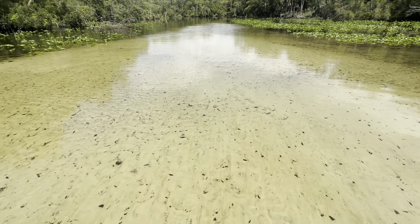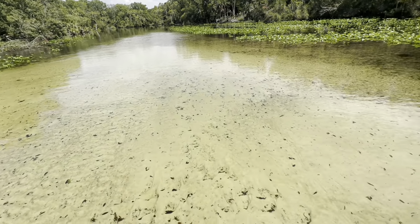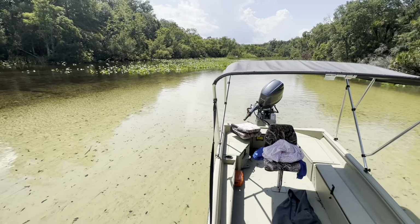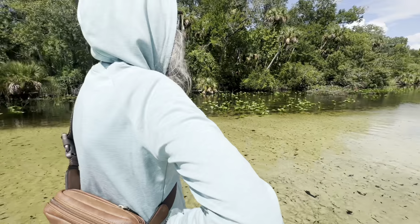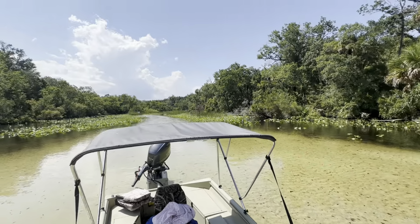So this is the last sandbar before we get to the deeper part of the creek where it's just not really sandy at all. But this is so skinny. I'm going to say it's probably about 4.5, 5 inches. I had to tilt the motor all the way up and we're just floating right across. It's pretty cool. Nice and quiet. There's schools of fish just going up and down all past us.